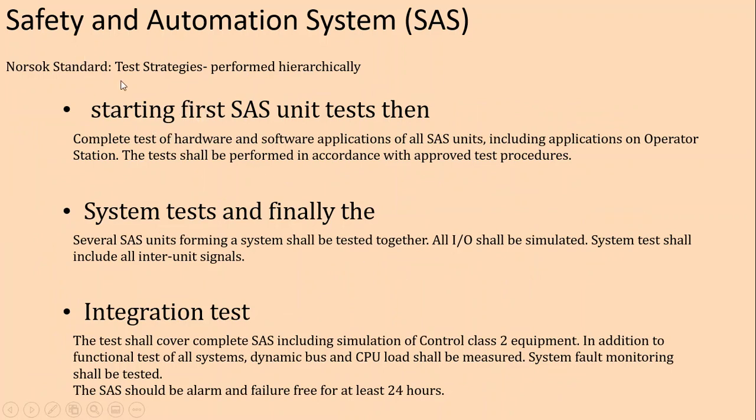Two points I have picked up from this standard. One is test strategies, which has three levels of test. One is the unit test, which tests a small unit supplied by maybe one vendor doing one particular thing. That is the first level of testing. The second level is system testing, with multiple units grouped together performing one common task. They are connected to each other very tightly, so that has to be tested. In this system test, different vendors might be involved, so the input output loops between the units are to be tested as well.